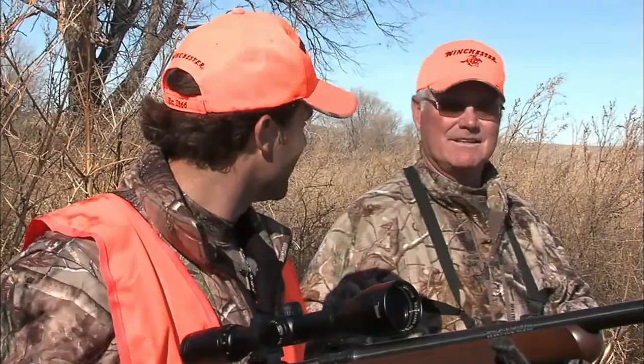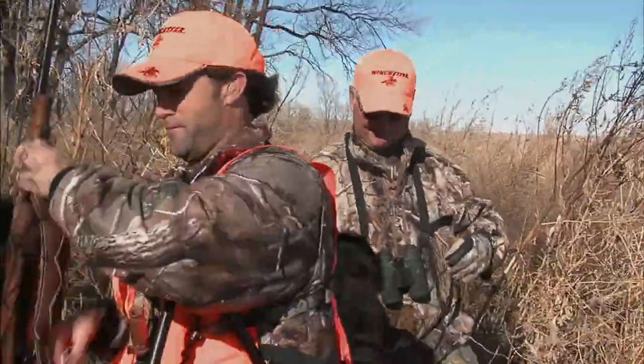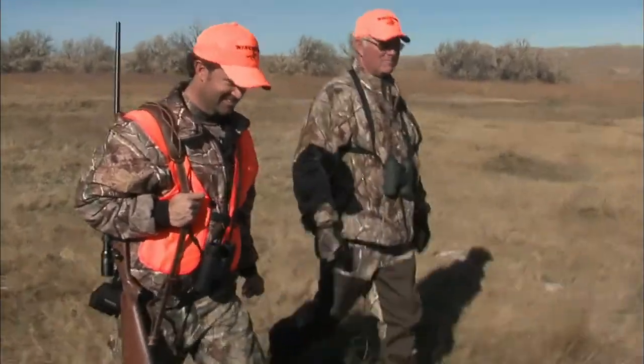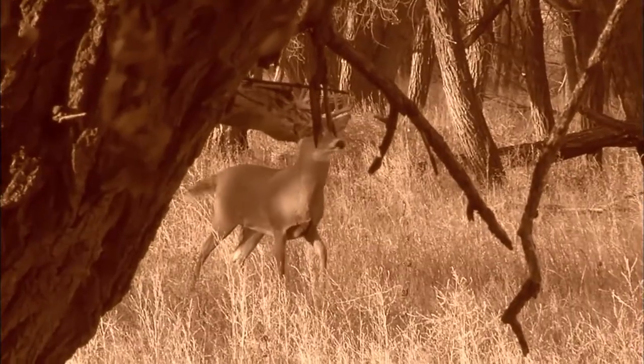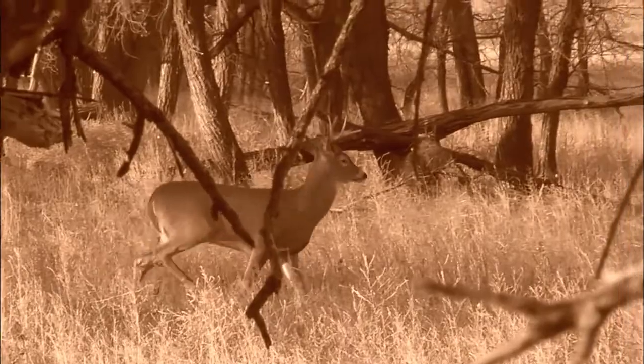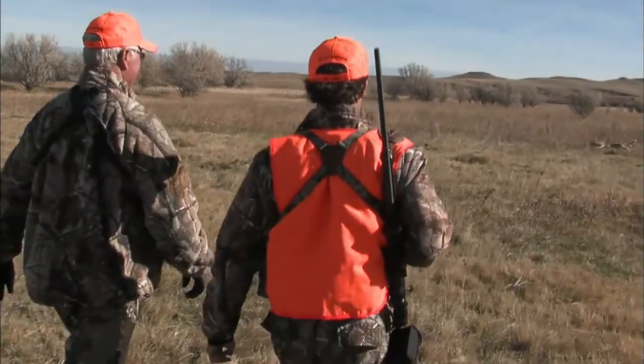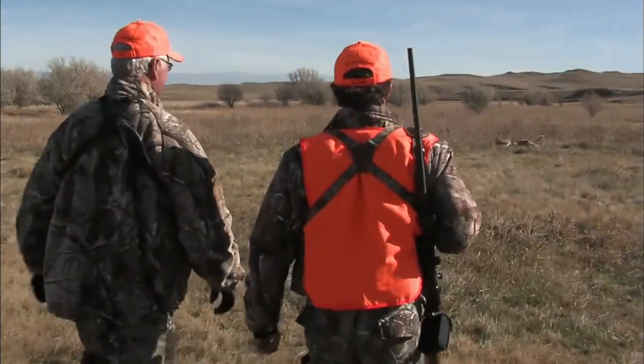Should we go see what we got? Let's go look at him. All righty. Look at that. Nice deer. Boy, I'm glad you didn't shoot that one yesterday morning. This looks like a way better deer. Well, from here, look at, he's getting no ground shrinkage here, huh, Miles? No, no kidding. Nice deer.